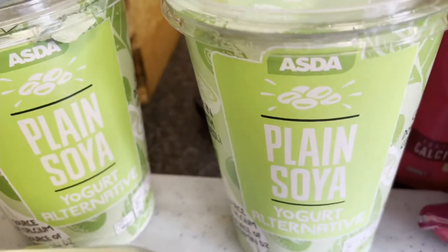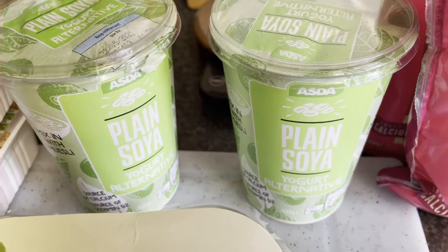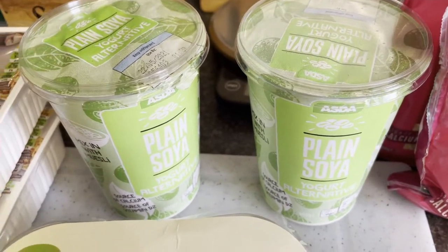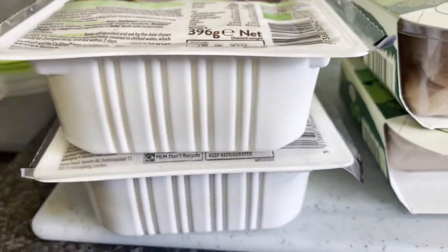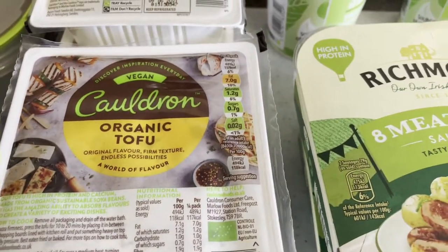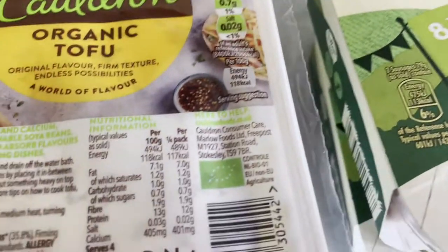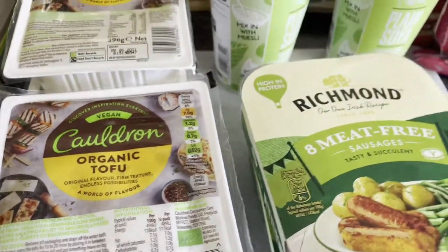Two packs of their plain soya, and I always get it here at Asda because it's only £1 and a lot more than that in other places. And four packs of their organic tofu because I just love tofu. They're okay till the 9th of June, so they'll all be eaten before then.